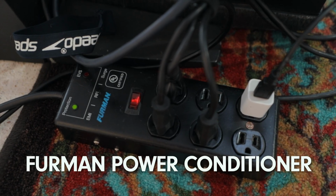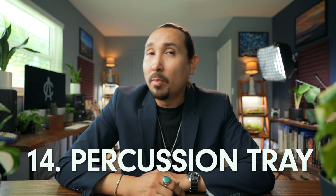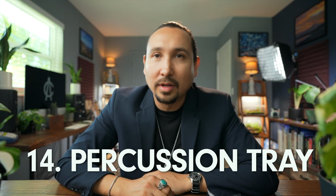Number 13, it's a power conditioner. What? What is that? Is that what I use in the shower? A power conditioner is just like a power strip, but it's supposed to eliminate bad noise in the electrical signal at some venues. Number 14 is tray tables and percussion.